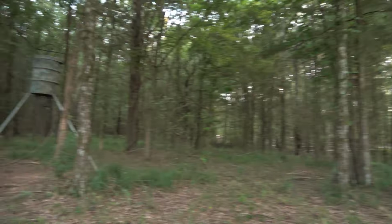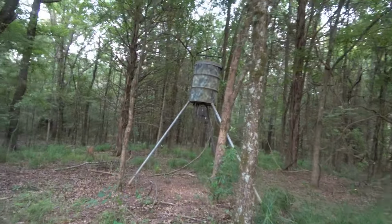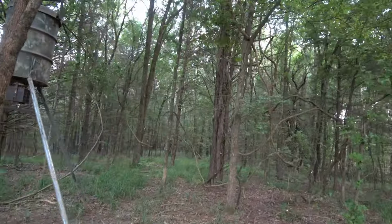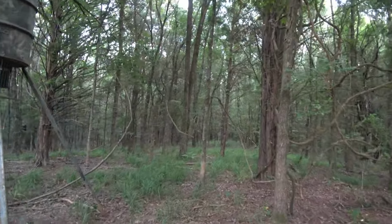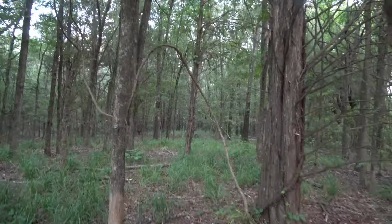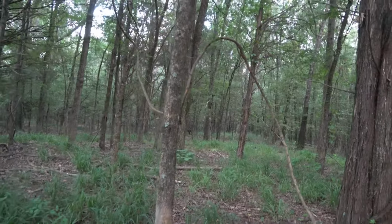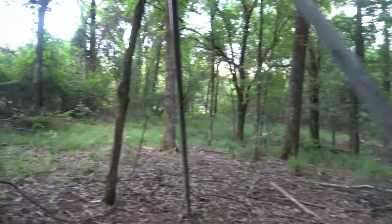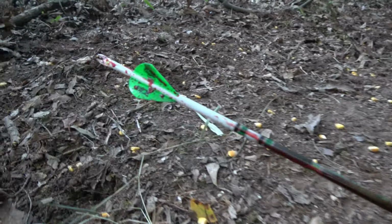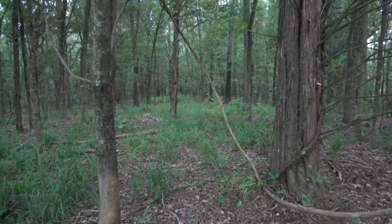Okay, we are out of the blind. And let's go take a look over here. Here's the feeder right here. That hog is about 20 yards away, maybe. Let's take a look here. Hold on. Just want you to take a look here first. We'll come back for that in a minute. Let's go take us a look over here.